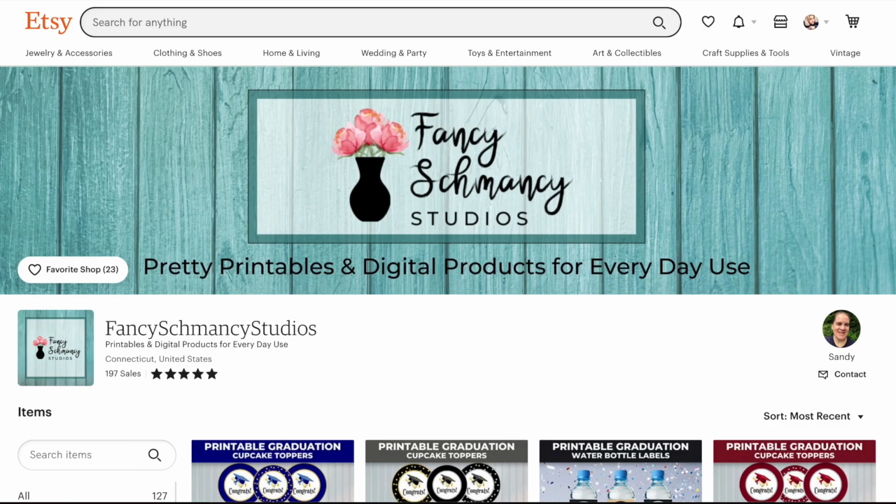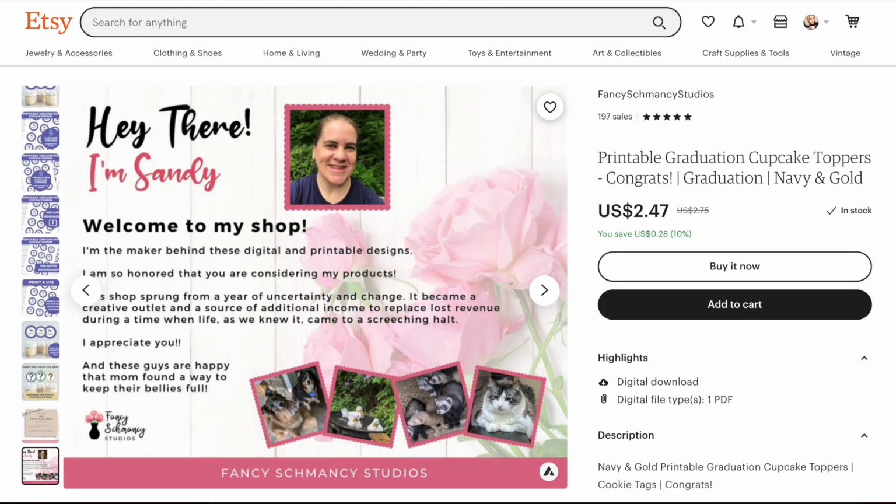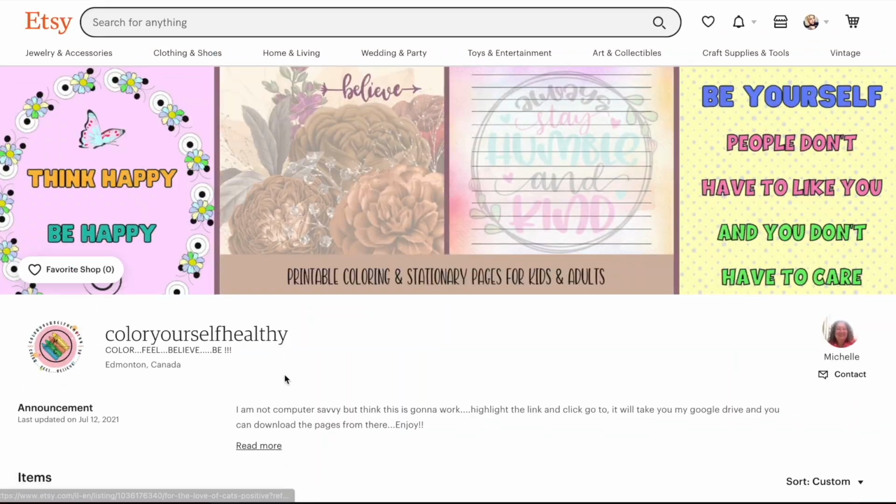And moving on to our next person on the list, which is Color Yourself Healthy. First of all, love the name. Love, love, love the name. I'm a huge supporter of coloring pages as a way to do therapy. I've seen so many places with people in mental institutions and mental programs using coloring pages, especially mandalas, as coloring therapy while being institutionalized, and also taking this with them.